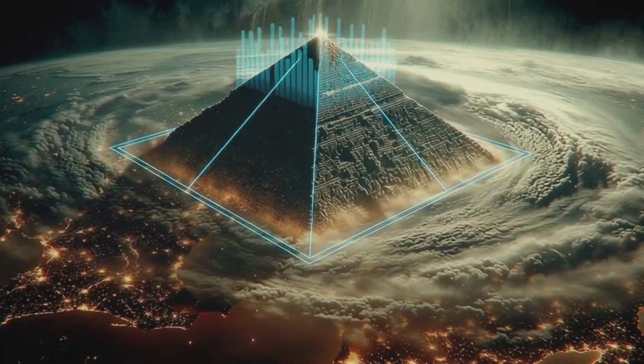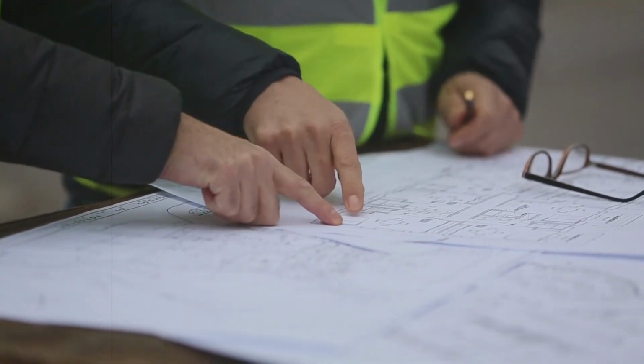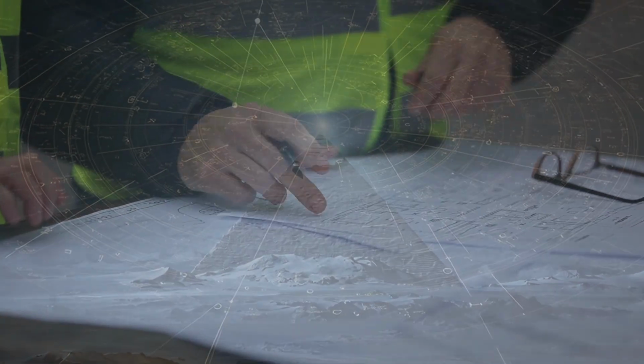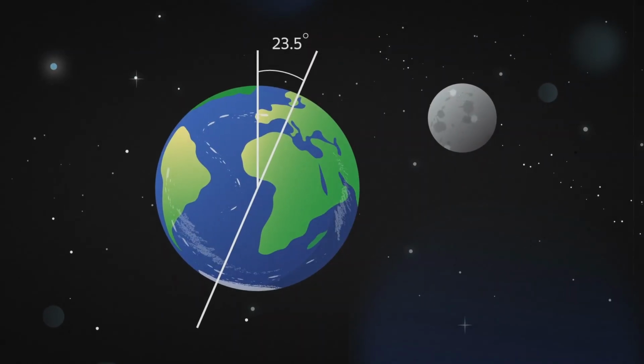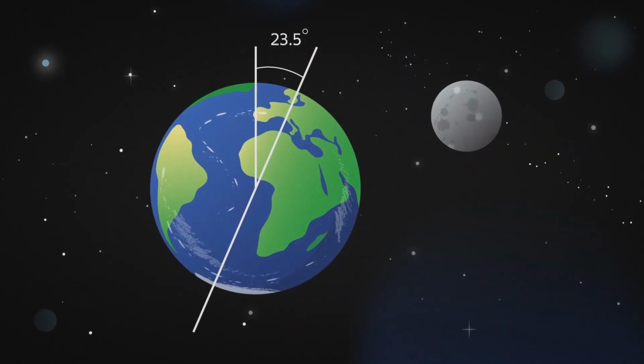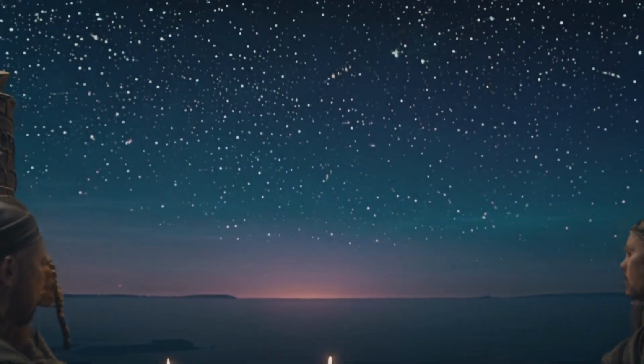There is another mystery connected with this alignment. The pyramid is the center. The distance from it to the center of the Earth, between the North and South poles and between the East and West meridians, is minimal. This is the geographic axis of the planet. How was it determined? The scientific explanation is observation, trial and error, millennia of experience.